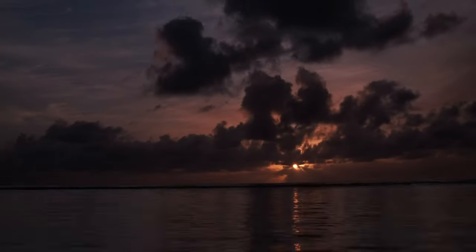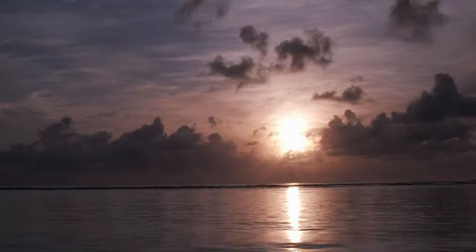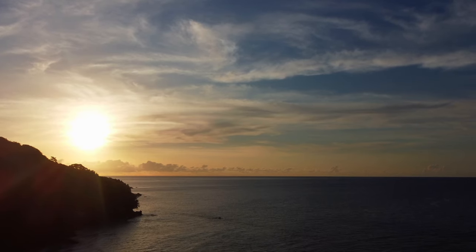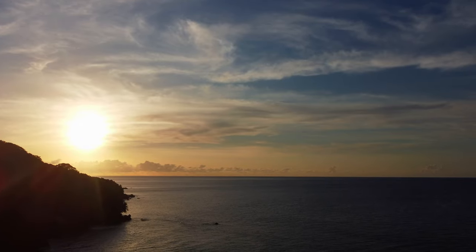Amazing sunrise on the island. You just need to walk 2-3 steps in order to see the sunrise. However, it's not possible to see the sunset on the island because the sun is setting behind the island, so it's not possible to see it directly. Only from the side of the island can you see the sunset.